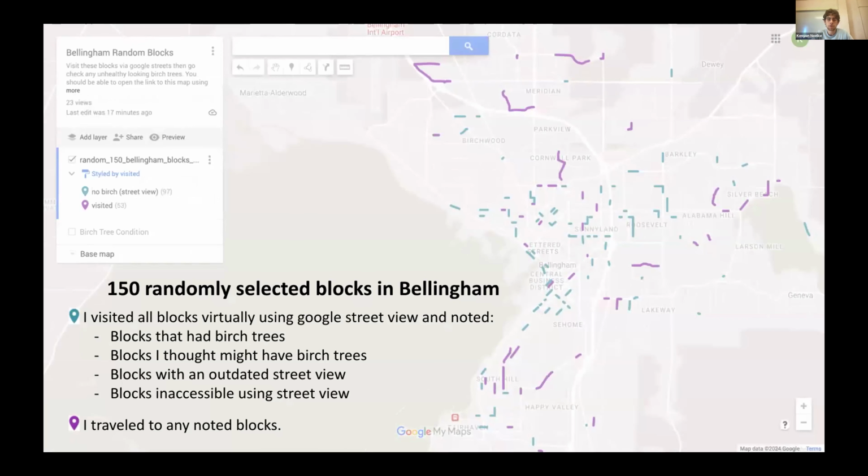So I started, and with the help of Joey, I was given this map of 150 randomly selected blocks across Bellingham. I viewed all of the blocks on Google Street View, noting any that I couldn't view, or had an outdated view, or any that had birch trees. And then I would later travel to these blocks and take observations. And I didn't do this in two separate parts. I looked at a section of the city on Street View, and then I would go visit it and take observations, and so forth.